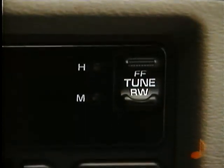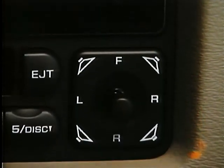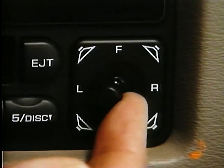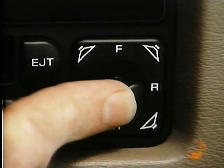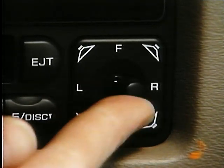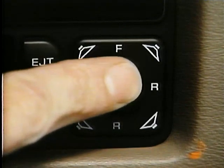If you have a radio with a joystick, note the markings around the joystick. Moving the joystick between the markings L for left and R for right will move the sound between the left and right speakers. Likewise, moving the joystick between the F and R will move the sound between the front and rear speakers.